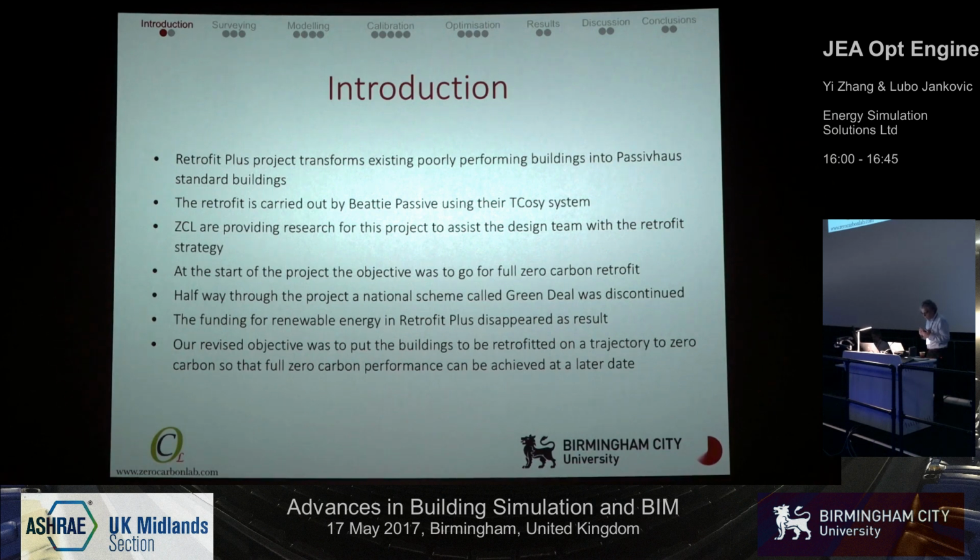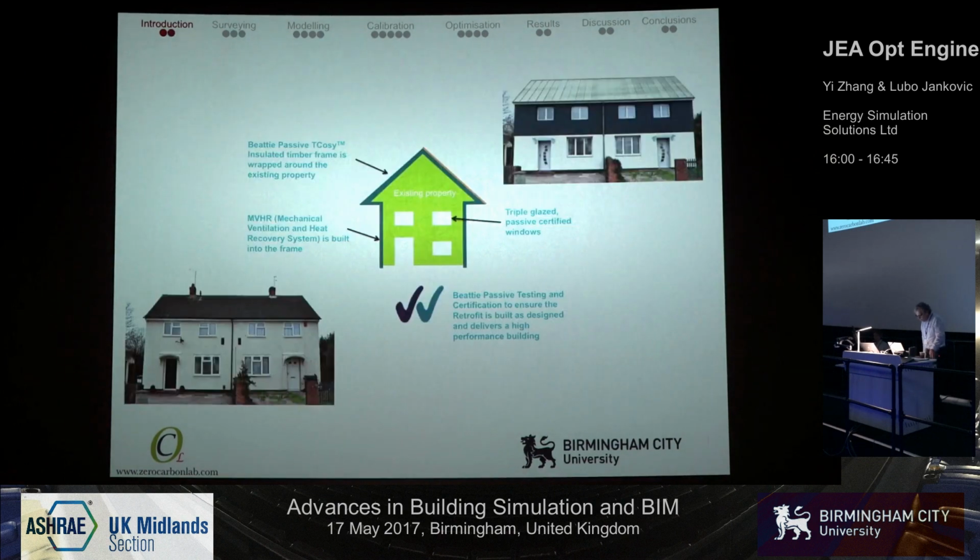At the start of the project, the objective was to go for full zero carbon retrofit, but halfway through the project, a national scheme called Green Deal was discontinued, and the funding for renewable energy in Retrofit Plus disappeared as a result. Our revised objective was to put the building onto a trajectory to zero carbon so that we have all prerequisites to make it zero carbon when funding becomes available.